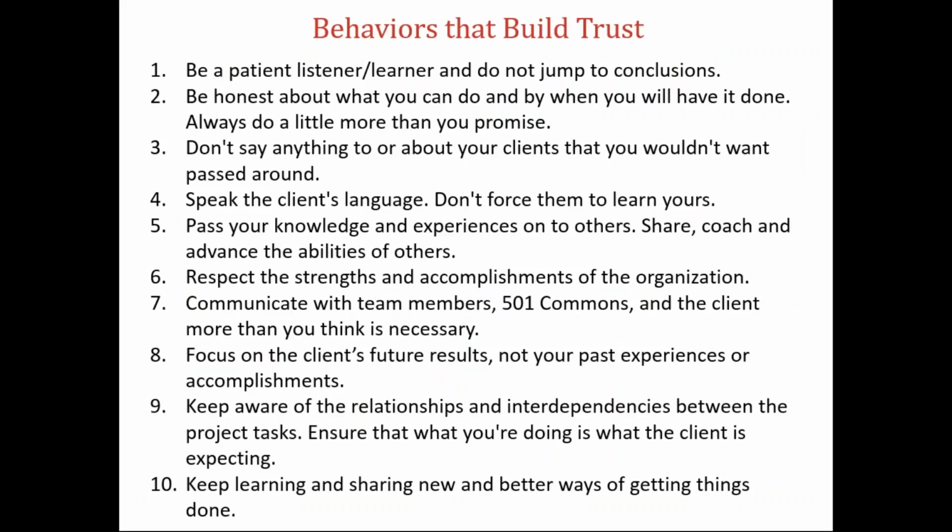Okay, so you are probably all familiar with this list of behaviors that build trust. It's something that we share through our guide to coaches and consultants when you first start with 501 Commons, and it's something we reiterate at the start of every program. It is a list of behaviors that we've learned over the years are necessary to build trust with clients. And you are all part of this conversation and been invited to this program because we know that you have successfully demonstrated trust with your clients and have been successful.